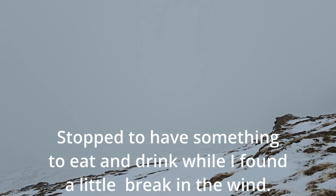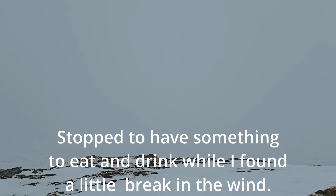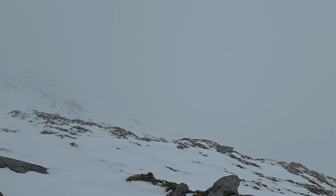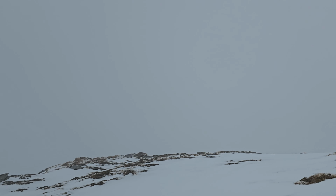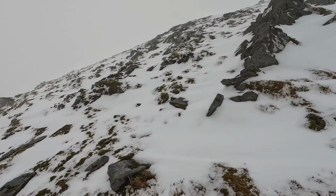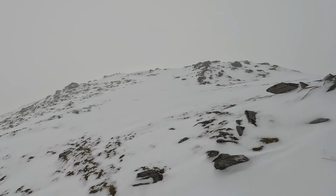Wind's starting to pick up a bit. I've put some extra clothing on, it's getting a bit cold. 200 metres of altitude left to climb and about 800 metres away to the summit of Aonach Beag. It flattens off here for about 150 metres, we're just going to go along pretty much level. And then there's a final steep ascent to the summit of Aonach Beag. Still heading west at this point, just before it turns northwest.